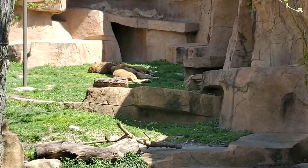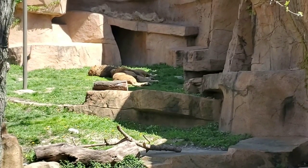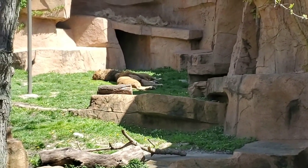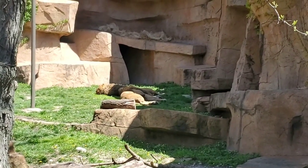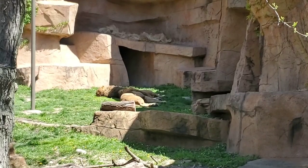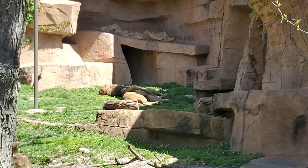But during the daytime, they find a great place to get some sun, or if it gets really hot, they go and find some shade. They're just a fantastic animal, and we really want to have the opportunity to open the zoo as soon as possible, so you can come and see these two beautiful boys.